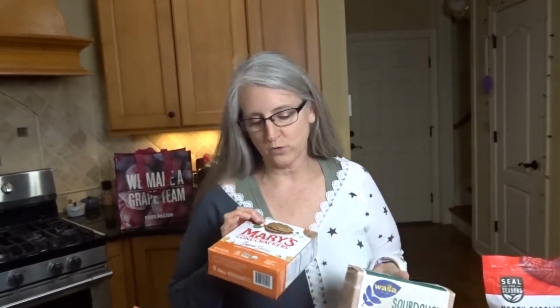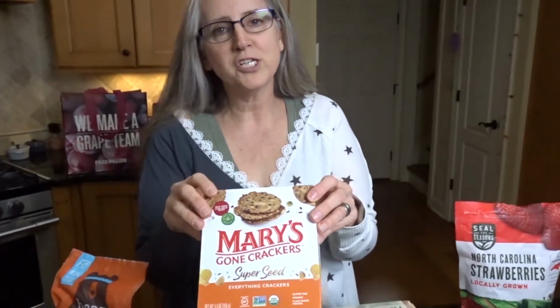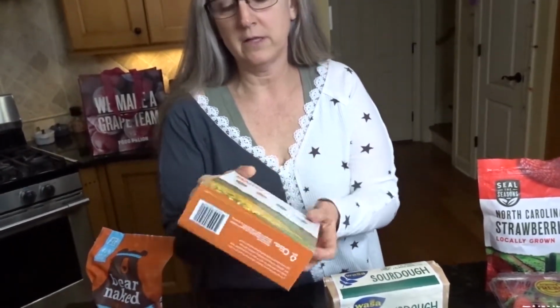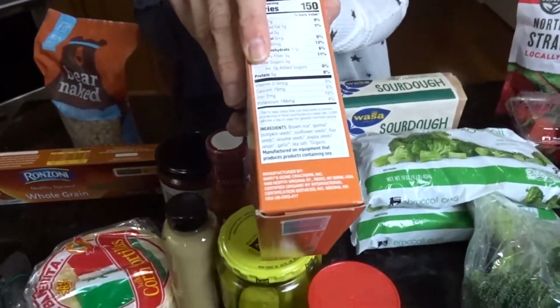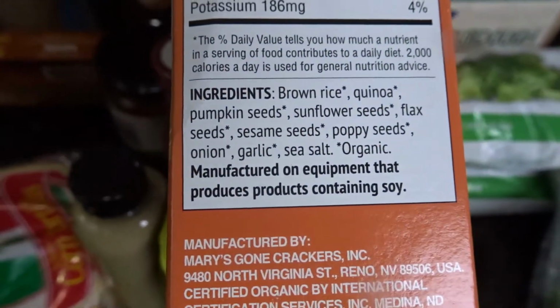Now, let's go to crackers. I thought I would find more rice crackers that are oil-free in my local grocery store, which I did not. But I did find these ones. I would not eat this because it has a lot of seeds in it, and I'm not doing seeds right now because I'm trying to lose weight. But if you're just in maintenance mode, this is very good. It's a lot of seeds in here, but no added processed oils.